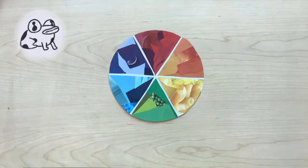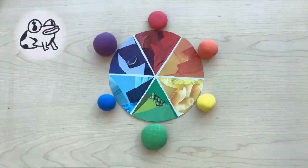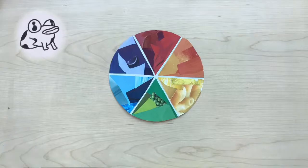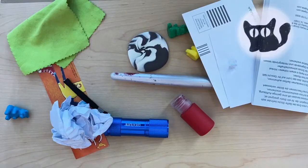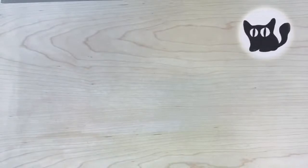Color wheels are a great way to see the colors and how they are related to each other. Now it's your turn to make your own. Let's get started. First, let's start by finding a nice workspace. It doesn't need to be fancy. All you need is a table and a place to sit. Make sure you're comfy. Next, let's gather our supplies.